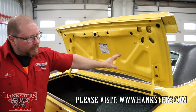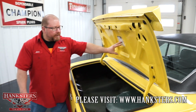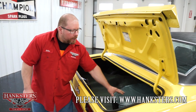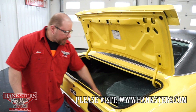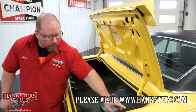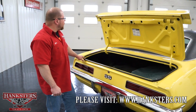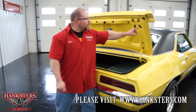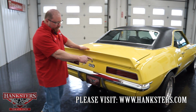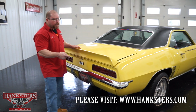First off, the underside of the trunk lid is the same color as the exterior of the car, that Daytona yellow. You've got your decal here for your jack instructions. Inside we find a full-size spare tire with spare tire cover and a matching trunk mat on the floor of the trunk. Our weather stripping the whole way around is very soft and comes right together here in the middle. Again, this is going to seal up nice. You even have your rubber bump stops here on your trunk lid, so when you close it, it's not metal on metal. And we've got your tail lights here. You can see the lenses are in great shape, no cracks or chips or anything like that.